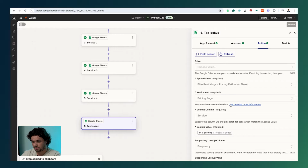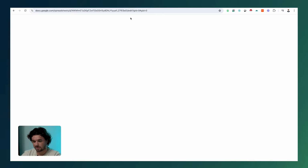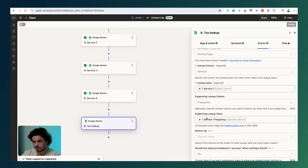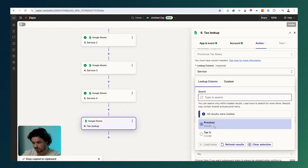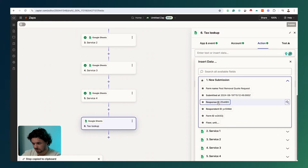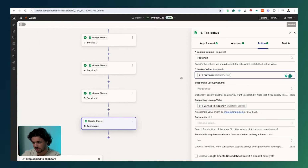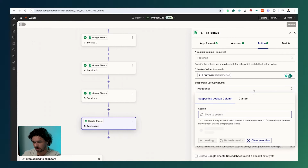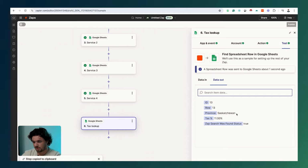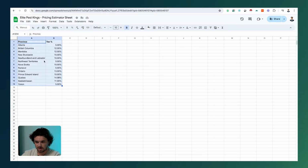We will go to action. For this one, as mentioned, we have another tab in the Google Sheets that has the taxes that apply to each of the regions. So what we are going to do is now just select the page and go to regional tax rates, and the lookup column is going to be the region, and then lookup value will be what they have selected in their Tally form that we received. As we can see here, it has been Saskatchewan, so we'll just select Saskatchewan, and we can remove the supporting lookup column as there's only one lookup column. Continue, test step. And then we can see here, it's got that 11%. And we can see here that Saskatchewan, 11%, so we know that that's working properly.